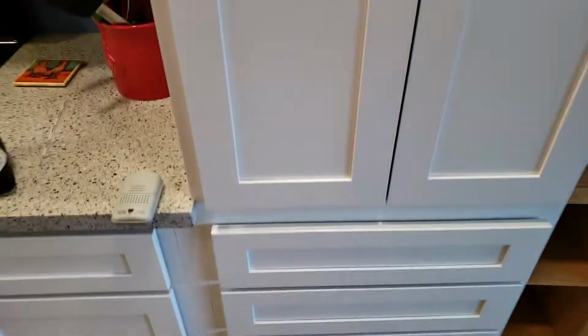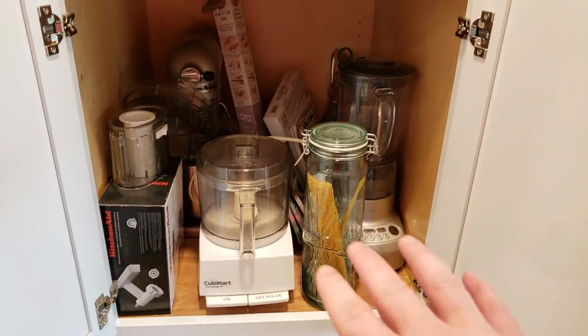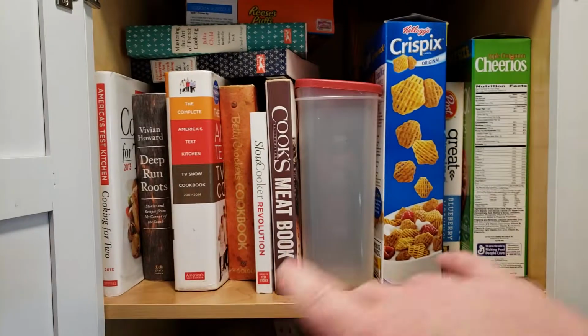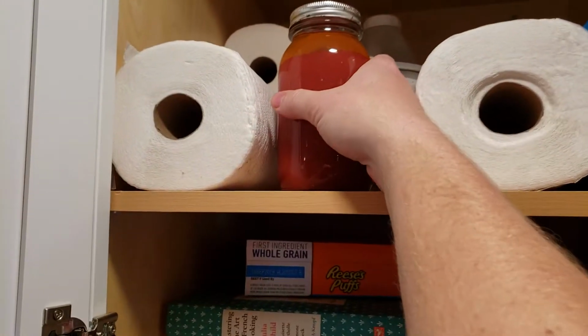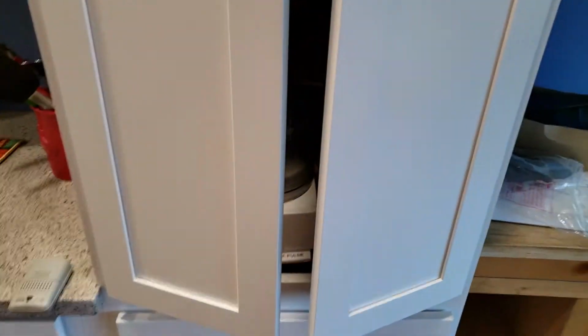And then more pots and pans storage. Here you can see, to the right of the stove we have a pantry cabinet, which ironically doesn't really store that much food. Here I have my kitchen appliances, which are really nice to get to because I don't have to bend over to get to them. Cookbooks, cereal, and then some other bulk storage of stuff, like my parents' canned tomato sauce, paper towels. So that's nice, just to keep it out of the way.